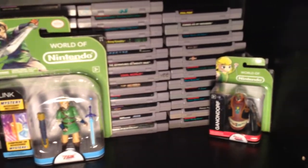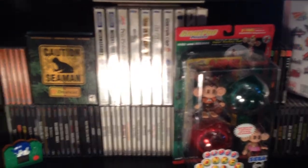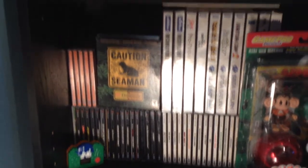Now, I do have boxes for a lot of my Super Nintendo, Genesis, and NES stuff, but I don't have room to display it, so you don't see them. It's just cartridge only. Here we've got PlayStation, TurboGrafx, Saturn, and a Dreamcast. And then if I move the Monkey Ball figure here, maybe through the glare you can make out a few more of the games for the Saturn and Dreamcast.